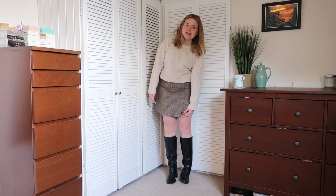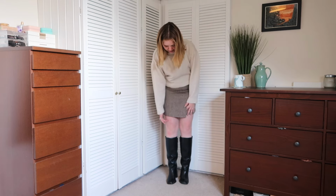So in my trends video I talked about knee length, more corporate style skirts. I mentioned in that video that I didn't own one, I want to pick one up, and I've not picked one up yet. This is the closest thing that I had in my wardrobe. This is a little bit shorter than what I was intending. I did mean something that went down a little bit more towards my knee, whereas this is still quite mini. But I really like the texture and the pattern of the skirt.